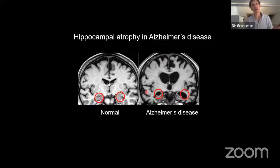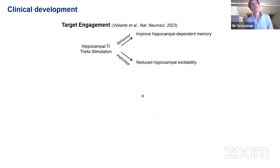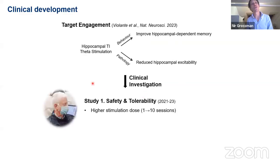And this is an example of how the hippocampus looks in Alzheimer's disease. Eventually it disappears. With that in mind, we now finish this year the first clinical study in Alzheimer's patients. We wanted to test the safety. It's the first time we go from a single dose, i.e. a single session of stimulation, to 10 days of stimulation. We wanted to establish that that is safe.